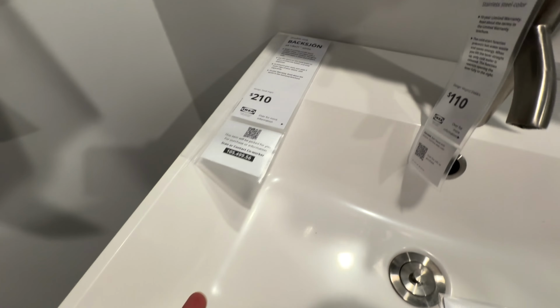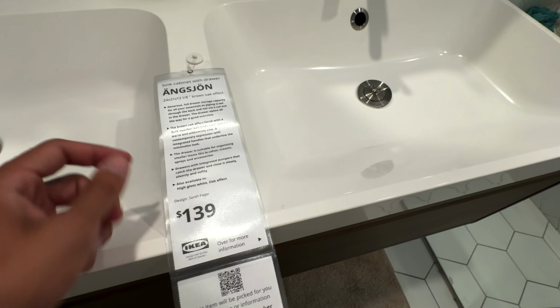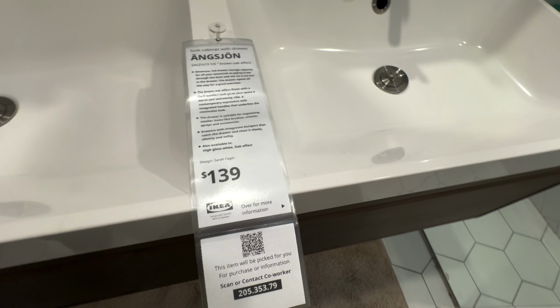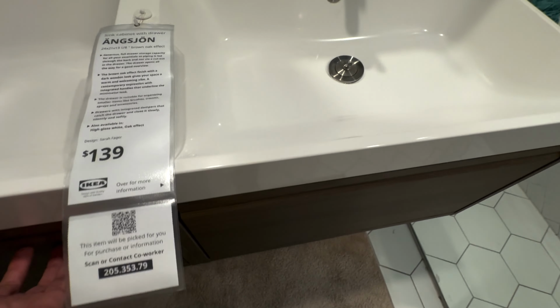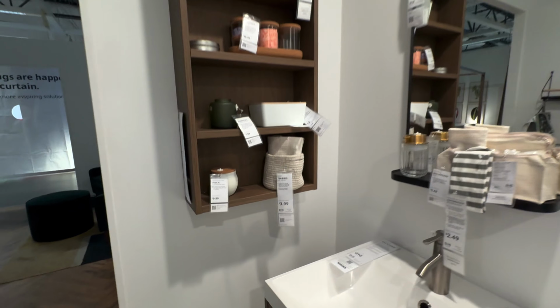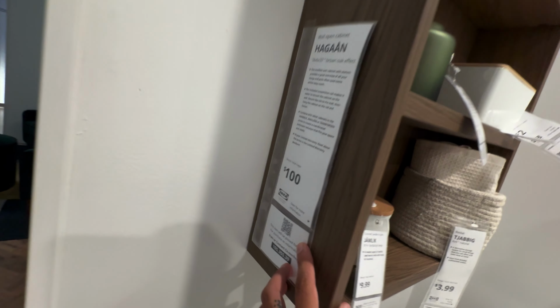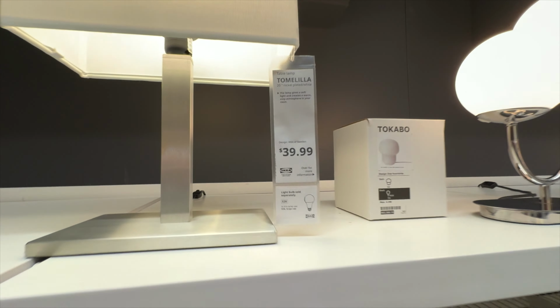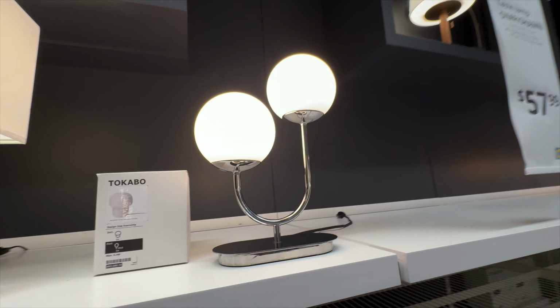It's $6.99, too. Wow. Double sink's only $210. What? Mm-hmm. It's really good. And then the countertop, or no, $210 and $139 with drawer. Yeah, so that's just the top. It's still not bad at all. And then like this rack. That's hard too. Wow.